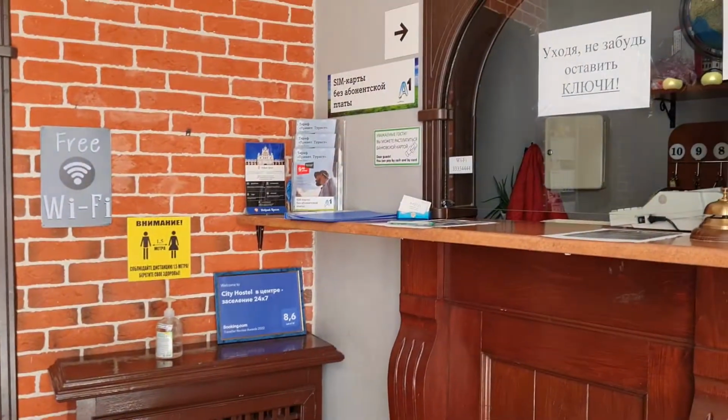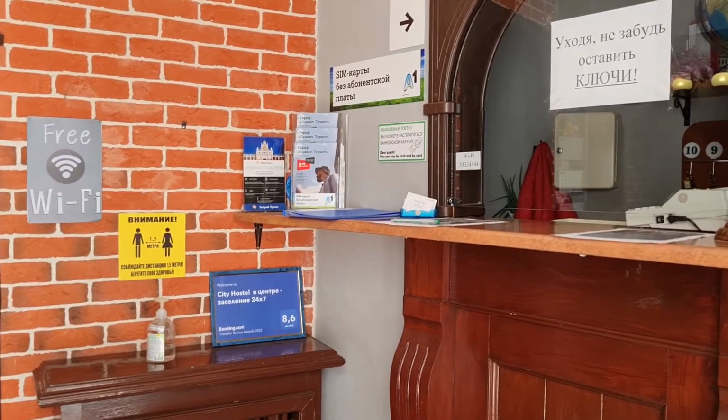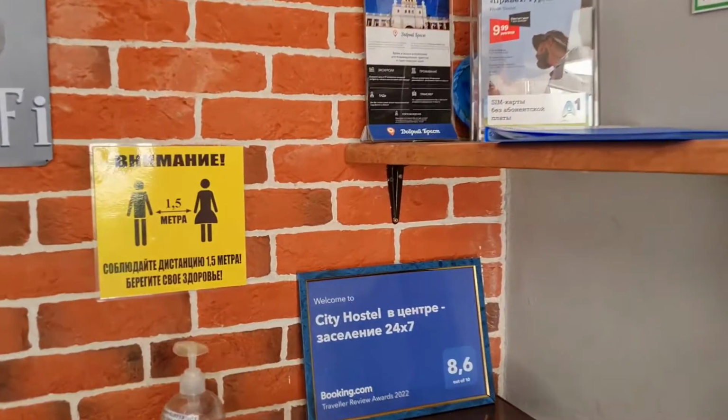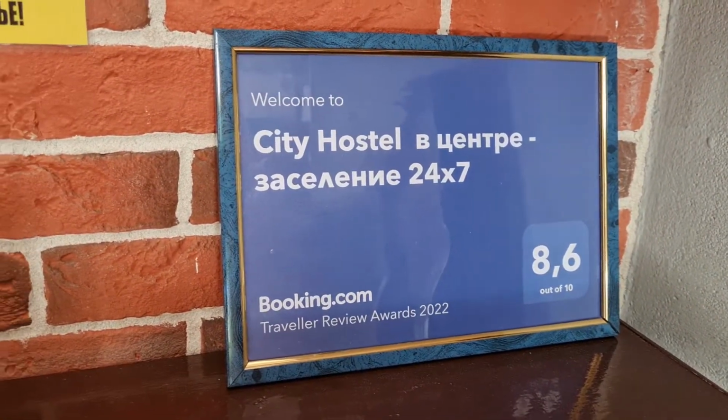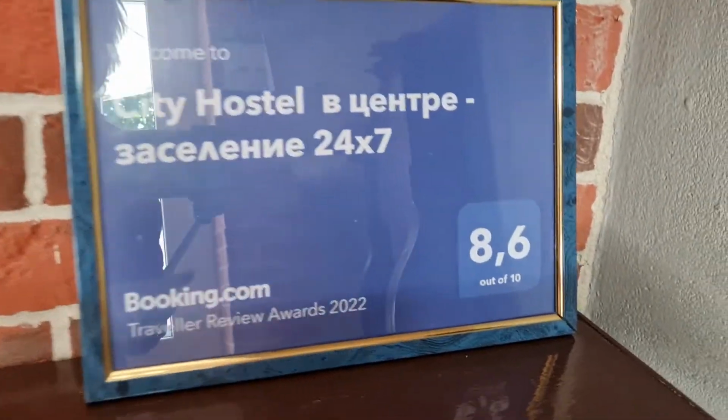Are you ready? By the way, the people who work here are really nice and helpful. Let's check it out. I stay in this hostel, so I have a key. Yeah. So you can see that this hostel worked with booking.com long ago, but now it's impossible to book it through booking.com.